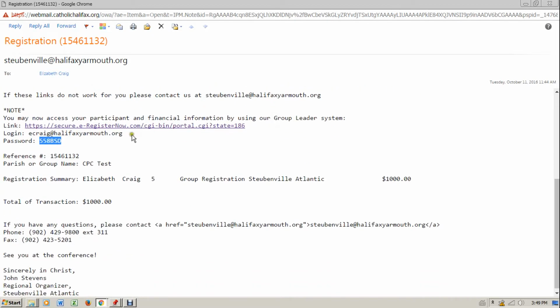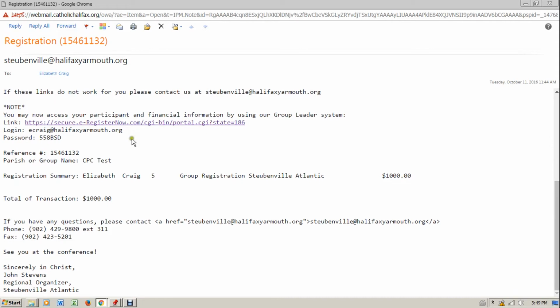Down below that, you'll see information here on how to log on to our group leader system to manage your group. I won't get into that now, but we do have a separate training video on that as well that you can watch through our site to answer questions on that. Down here, you'll just see your transaction details and the payment for your records. And of course, at the bottom, our contact information.